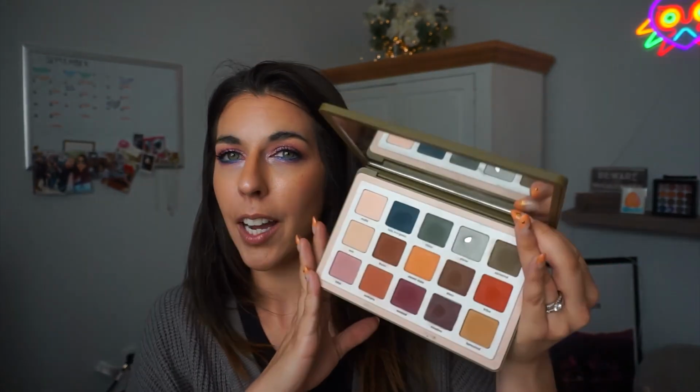The first on my list was the Natasha Denona Safari palette. This is an all matte palette, so I really did have to kind of halt my use on my Pan That Palette shades and really lean into these shades at the time.